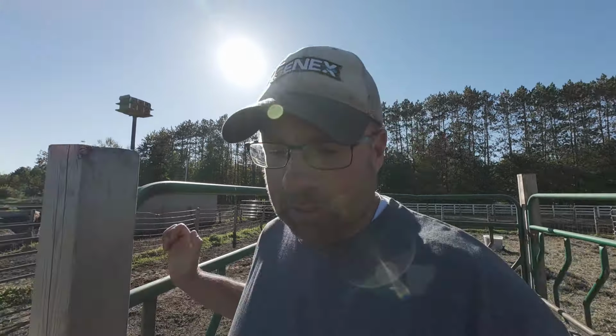He'll be calmer. He's actually been really good in the back pen. I mean, he hasn't made a sound back there. So yeah, we'll let him out in a little bit. But we do have to sort all the calves away from those opens first. Whew, ready for a break.